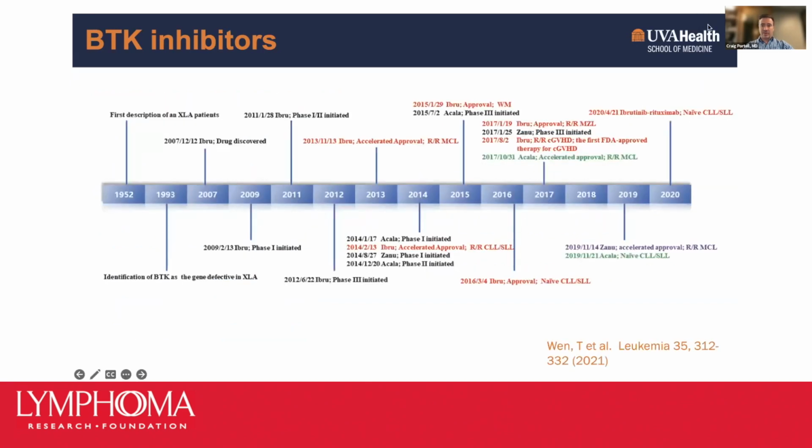And this is the development of BTK inhibitors. It really has been remarkable that it's a fairly rapid development of ibrutinib, which was the first BTK inhibitor that made it to the market, and then acalabrutinib and zanubrutinib. So very quick accelerated approvals, with full approvals coming shortly thereafter in multiple different disease teams. And this is actually an old slide, it stops at 2020. So all this happened within 8 years.